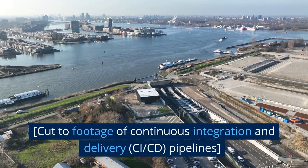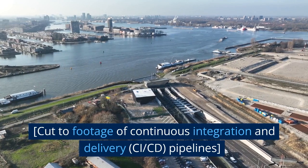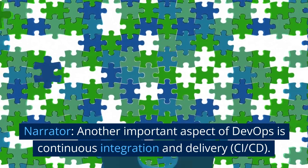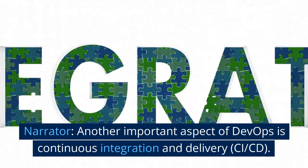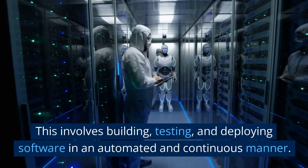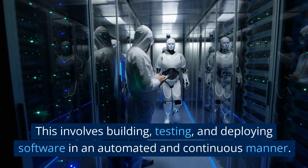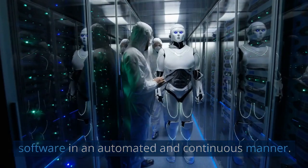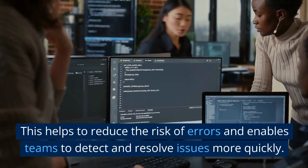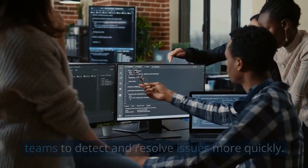Cut to footage of continuous integration and delivery (CI/CD) pipelines. Narrator. Another important aspect of DevOps is continuous integration and delivery (CI/CD). This involves building, testing, and deploying software in an automated and continuous manner. This helps to reduce the risk of errors and enables teams to detect and resolve issues more quickly.